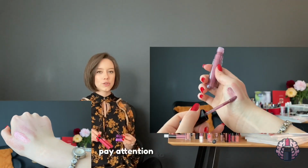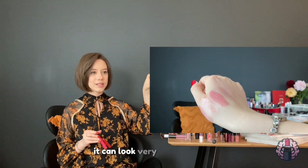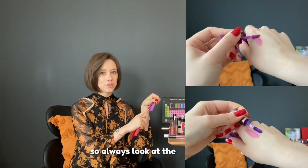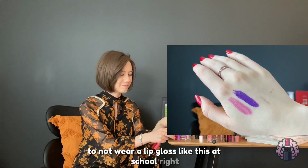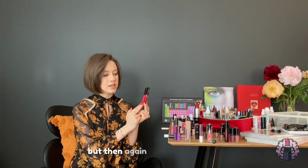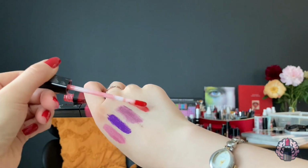Also, pay attention to how much coverage your lip gloss has. It can look very similar in the packaging, but this one is, let's say, full coverage, and this one is almost invisible, so always look at the swatches and reviews to not wear a lip gloss like this at school, right? Also, these ones look pretty colorful, but then again, they will give you just a slight load of pigment.